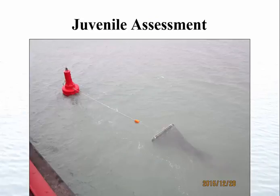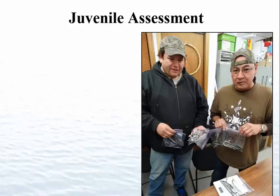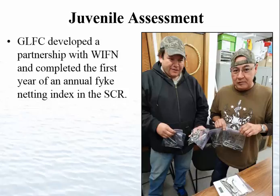Juvenile assessment, specifically out-migrating juvenile assessment. It was a new project for 2015, and this is a pike net hanging off of a shipping channel marker. As I said, it was a new project. In this photo, there are 2 Walpole Island First Nation community members, George Sands on the left and Alvy Day. They're holding their collection from the first day of tending the 9 nets that were set. So the Great Lakes Fishery Commission developed their partnership with the Walpole Island First Nation, and this was the first year of hopefully an annual pike netting index.